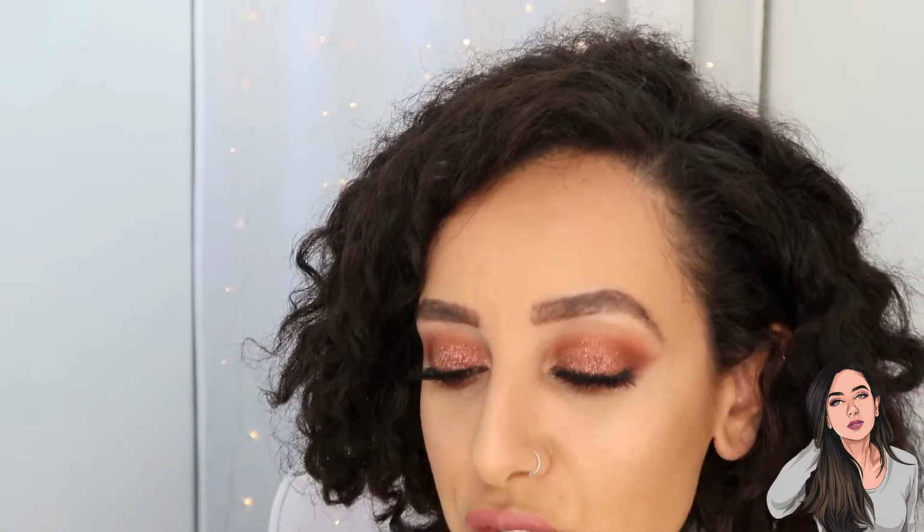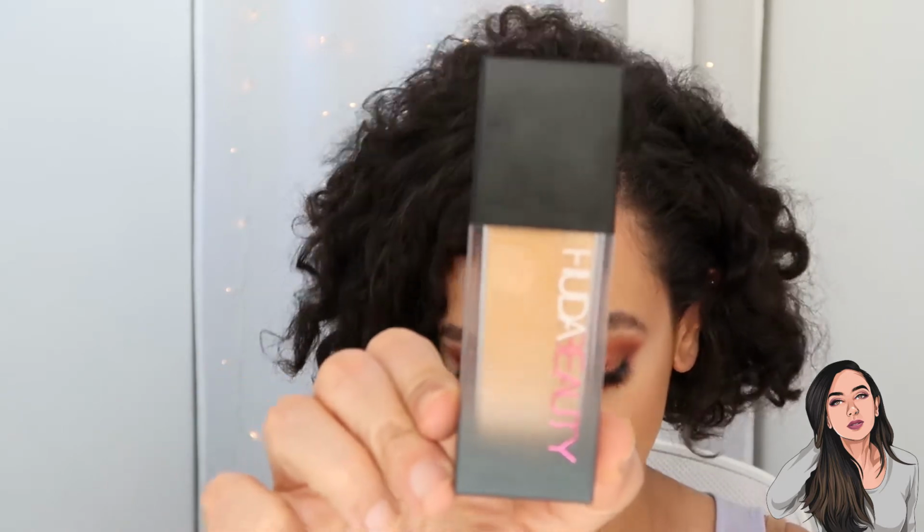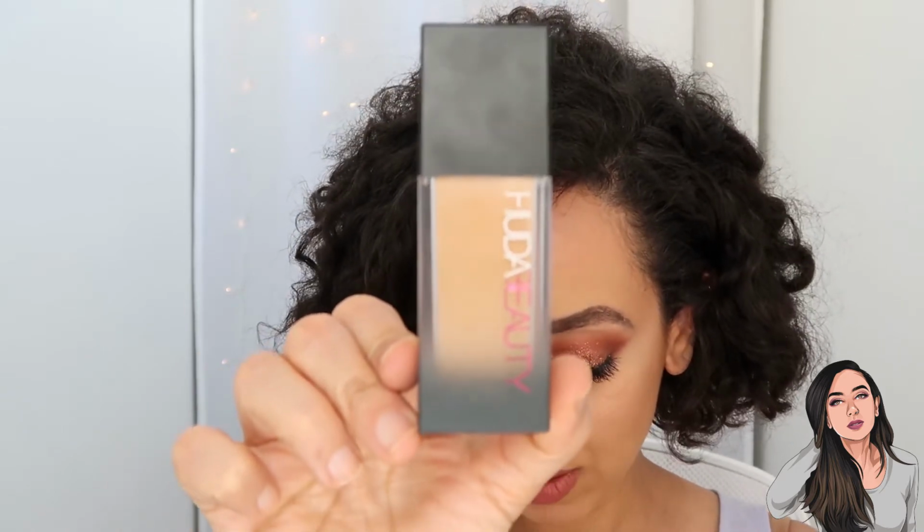Next foundation I'm going to be talking about is a foundation that people either absolutely love or absolutely hate, and this is the Huda Beauty Full Filter Foundation. This foundation is advertised for full coverage. It even says at the bottom, full coverage full filter foundation. So this is not a medium coverage at all. This is not a light coverage. This is a straight up full coverage, whether you use 1 pump or 10 pumps.